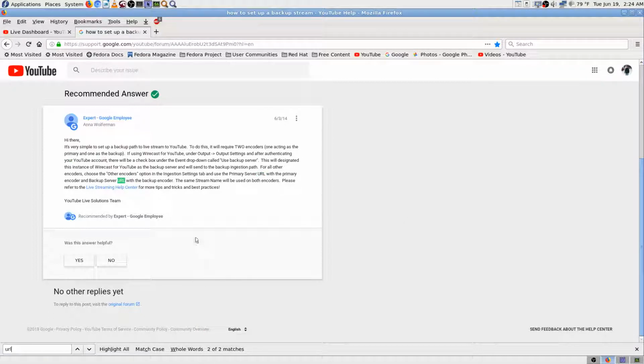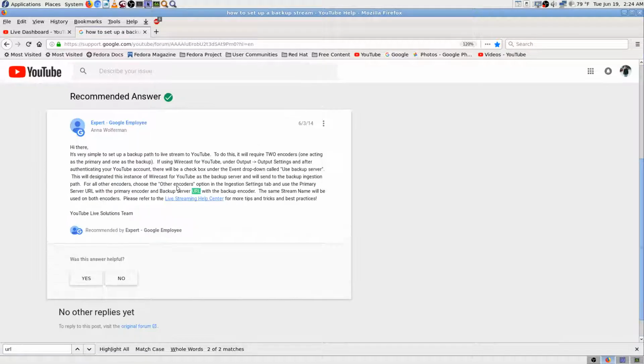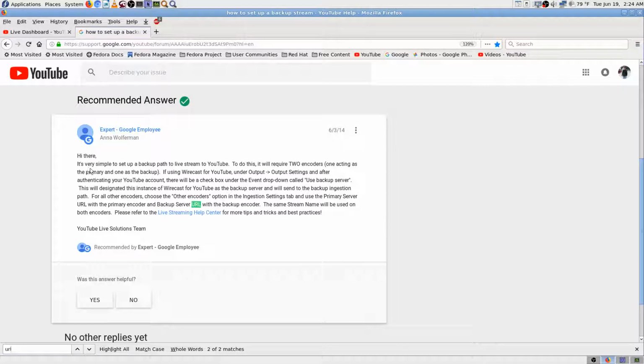Let's see. Okay. Set up a backup path to the live stream disk. You require 2 encoders, one acting as the primary and one acting as backup. Using the Wirecast, yeah, that's one of the ones. First one I actually successfully streamed from, I think. No, Wirecast was the one that I could never get to work. It was X something that I got to work.